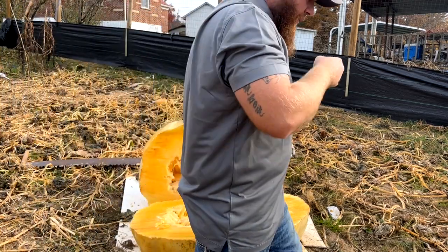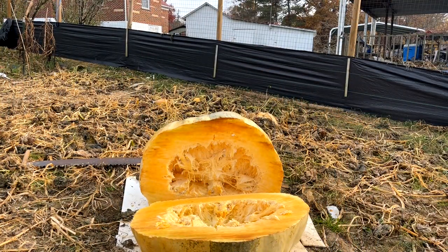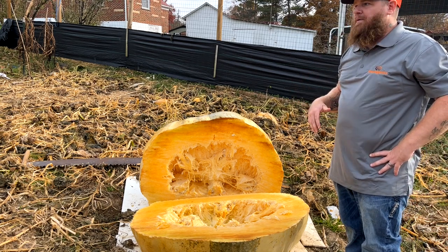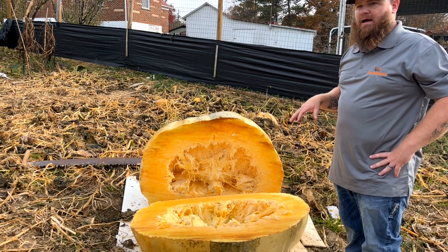Depending upon how the rest of these look, once we start opening them up throughout the next month, we'll be opening all of them up. We'll start looking at them.